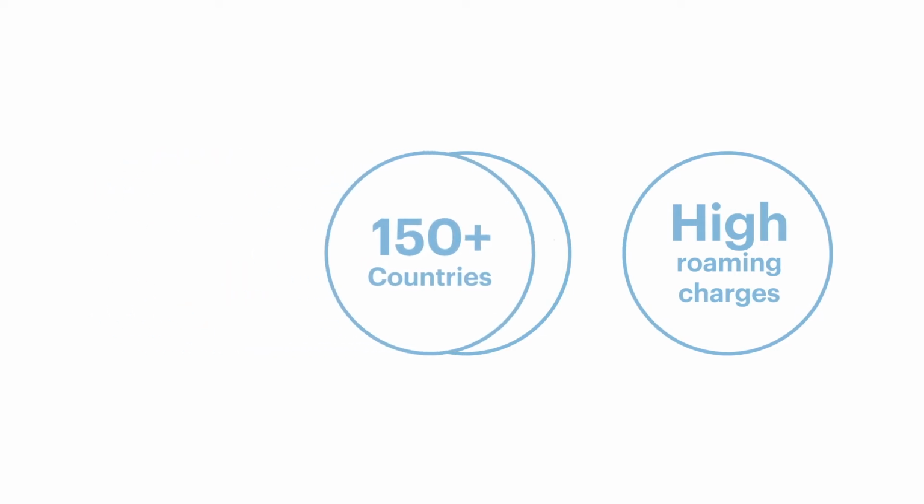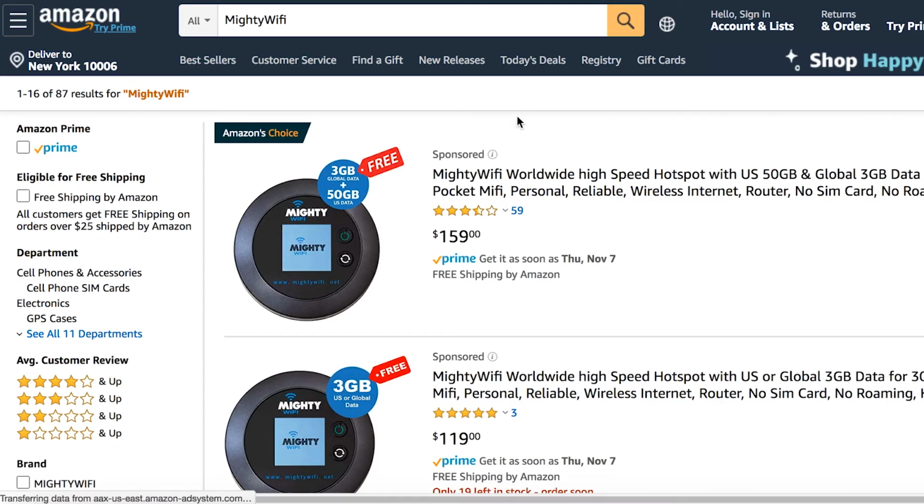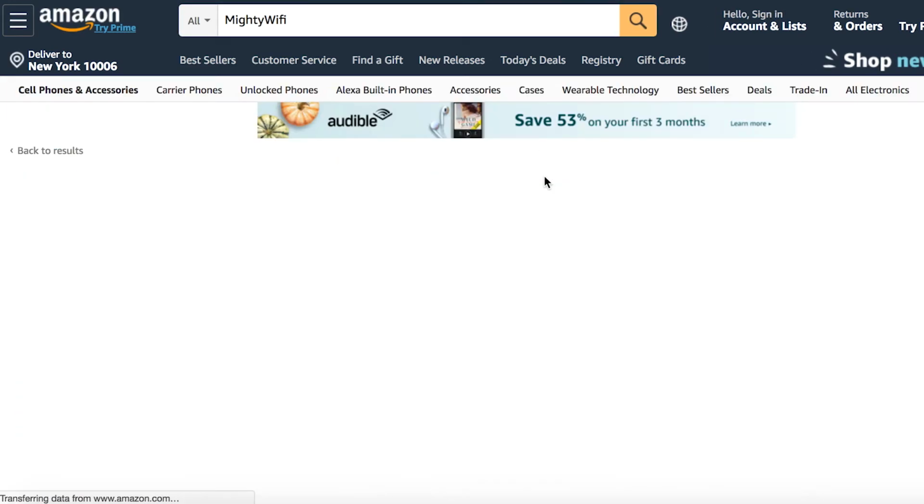thanks to virtual SIM technology, which eliminates the need for a physical SIM. There is no contract, as you only pay for what you need. You can purchase the MightyWifi through Amazon or our website MightyWifi.net and enjoy fast, free shipping.